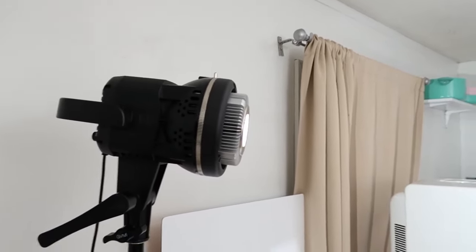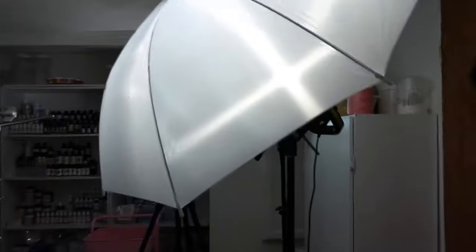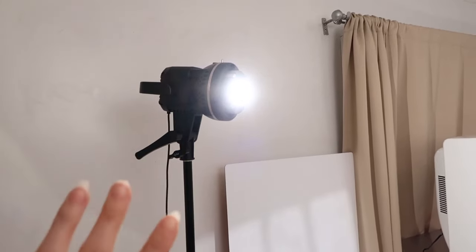I believe I paid like $140 for this. I think that's what it's called. And it comes with an umbrella. And this lighting is amazing. It's way better than a ring light. And the umbrella softens the light. So I'm also using another one of these back here with the umbrella. Yeah, this spotlight, game changing.